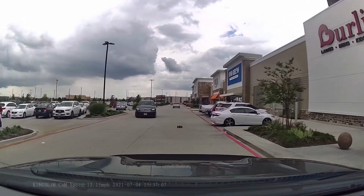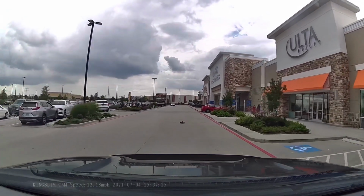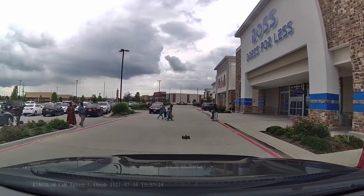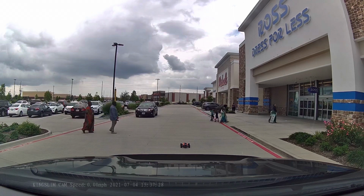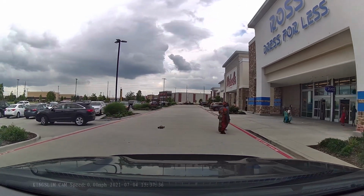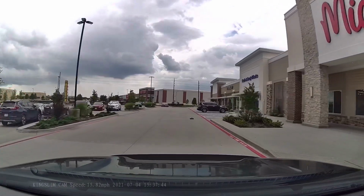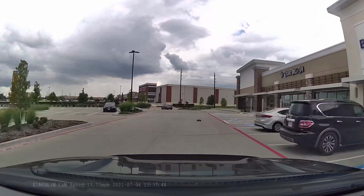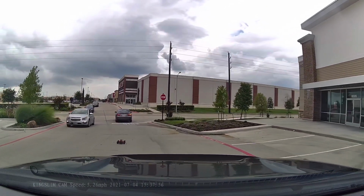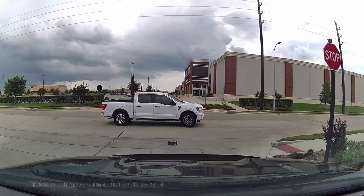All right, new Jato coming through. New Jato. All new 2021 Jato. New F-150, new Jato and F-150.